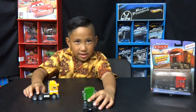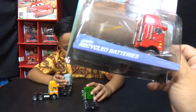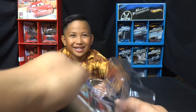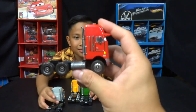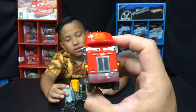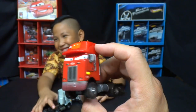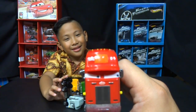Alright, that's Chet Boxcar. And here's the real angry guy. We got Jerry Recycled Batteries. This guy's so cool. Bobby, there's traffic. So this is Jerry Recycled Batteries. It would be cool if we had his trailer too. He's angry too. Look at this guy's face. I ain't a Mac, I'm a Peterbilt. Jerry Recycled Batteries.